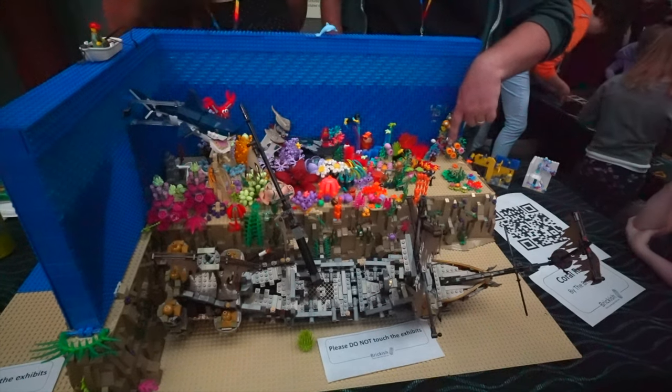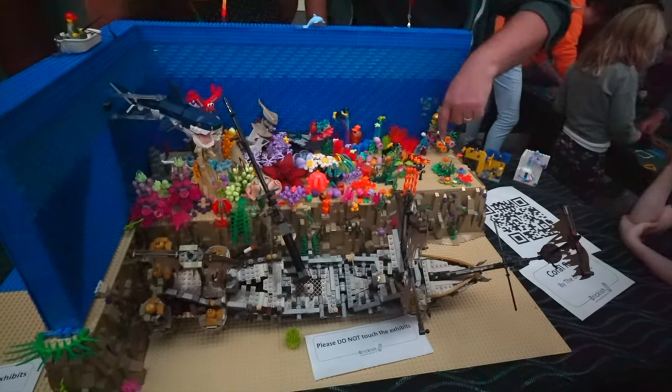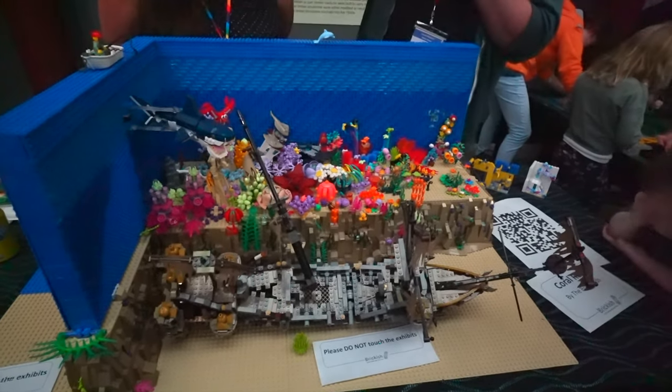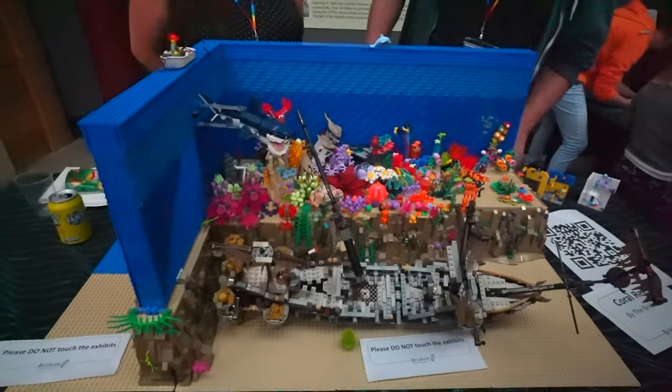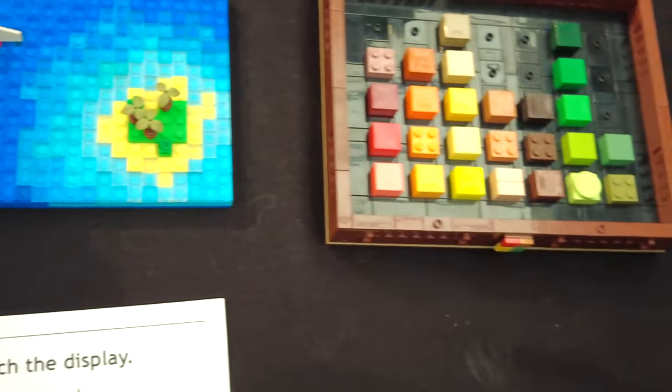We've got, that's a sword hilt from Ninjago. So detailed. Ninjago seems to be a popular theme. Yeah. So what is your build about then?